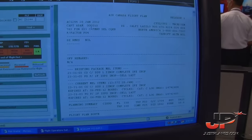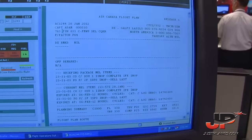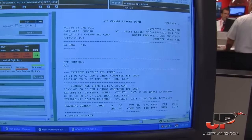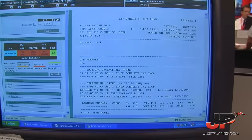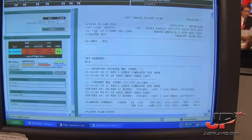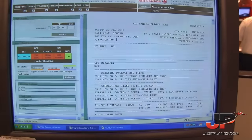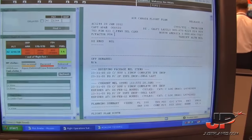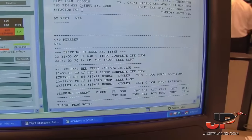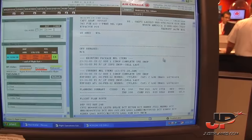It gives us the date, captain's name, captain's employee number, the FIN number of the aircraft. So it's a 767-300. That's what the 763 designates. FIN 633, that's our civil registration, and our SELCAL code for HF operations. Fuel factor is the, every aircraft has a slightly different fuel factor, just different burns on different aircraft that the flight management computer adjusts for. And then dispatch contact information.